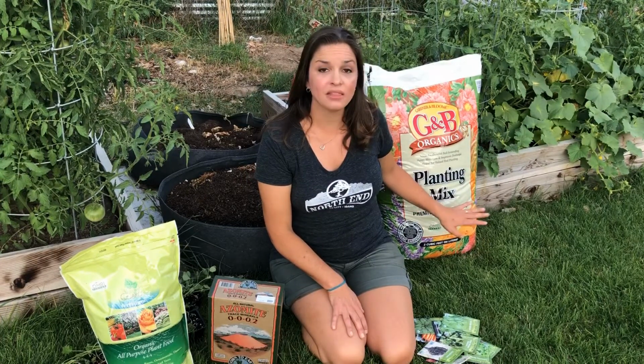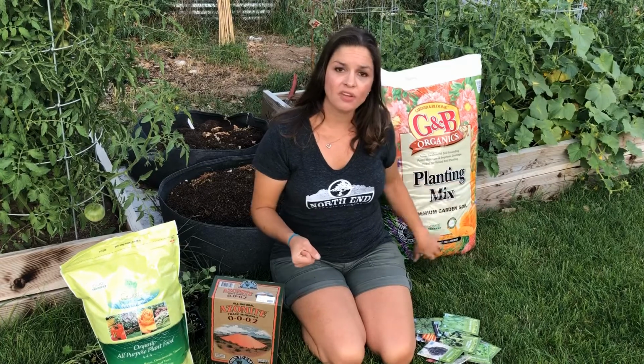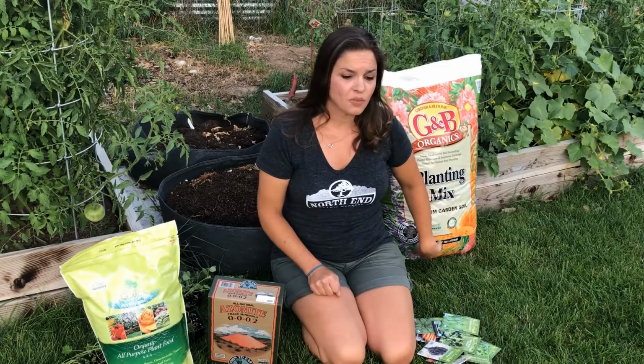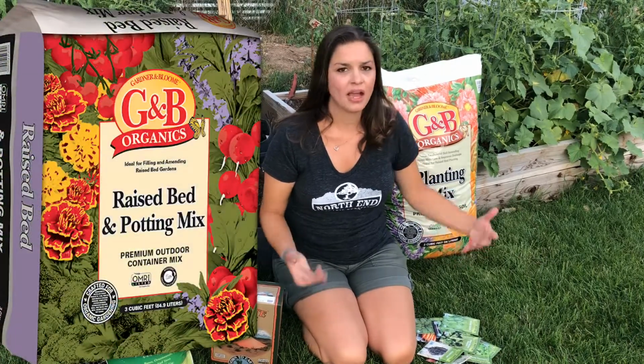I also grabbed my Gardener in Bloom planting mix. I love this stuff. Whenever I'm doing these kinds of fabric beds, I love to use this. The other option is the Gardener in Bloom raised bed mix. I love that one as well.